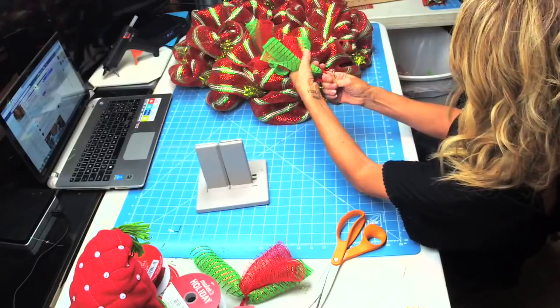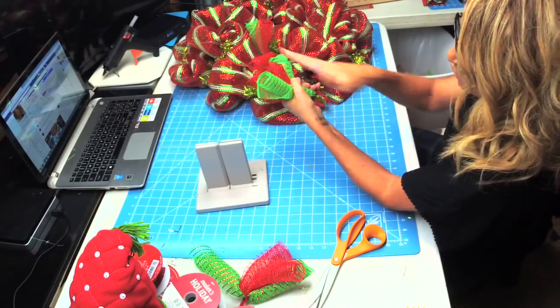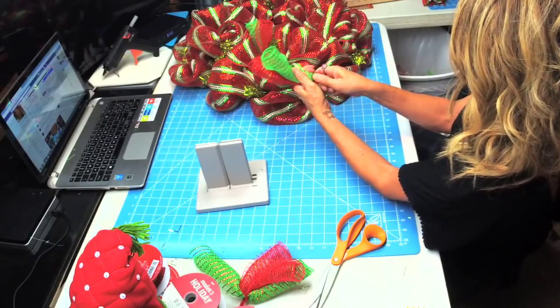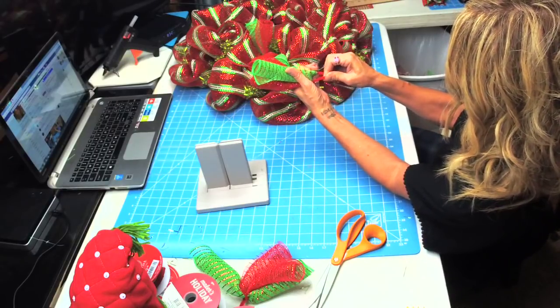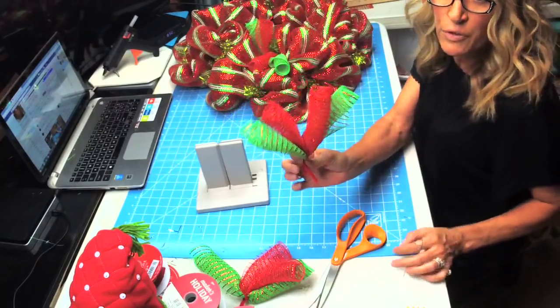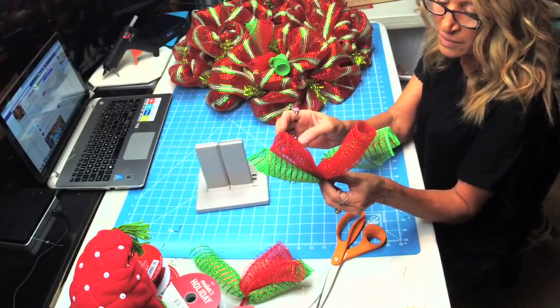You want to pull as tight as you can on this pipe cleaner and then pull these rolls the opposite way. So I'm pulling down and pulling the rolls up. And then with my thumb and my finger, I'm going to squeeze the bottom of this. That's the key to make this stand up. Squeeze that bottom really tight, then twist. And they stand up. If you do not squeeze the bottom, they end up falling down like that.